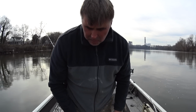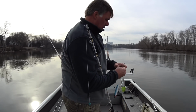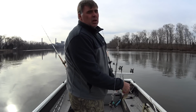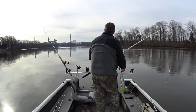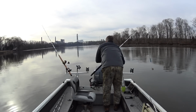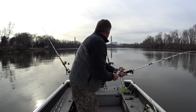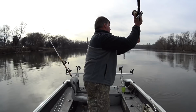We are set up on about a 50-foot hole here. We're going to throw a center chunk of shad on here. I believe I got hit on that eel already. Yeah, that eel got nailed. We got one on there, if he stays on.